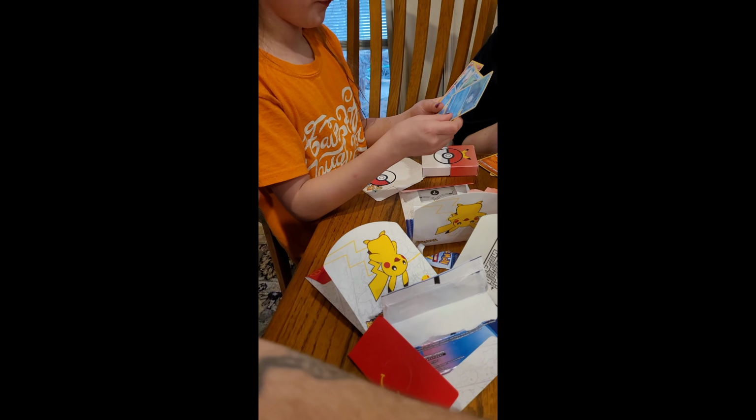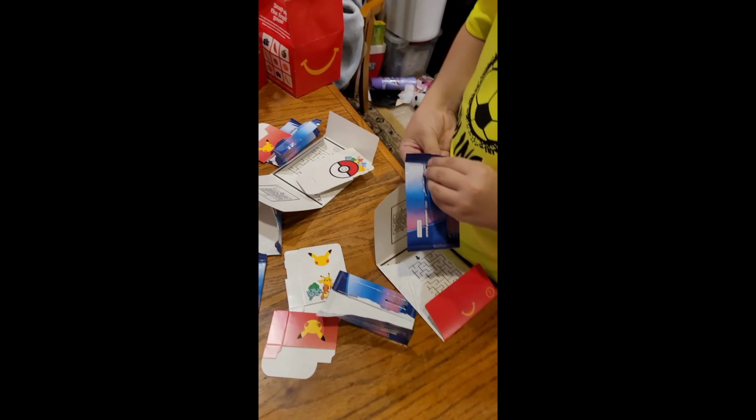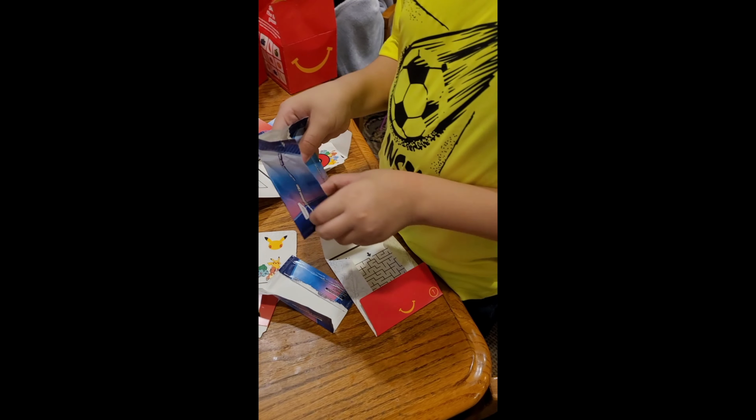Hurry up. You do the camera. Rubble, you do the camera. Rocky, Squirtle, and... I got the last one. Okay. Come on. Here, Mommy, I'll help you. You'll help me build one? Yeah. Great. Thank you.